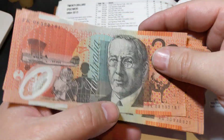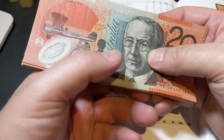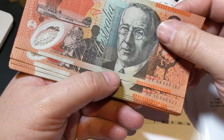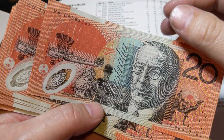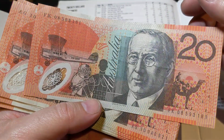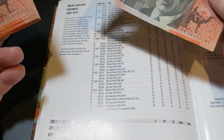Alright guys, so we're on to the 20s now. I've got the page open there. We've got all the 20s there. And because these notes haven't been changed over to the new ones yet, we'll find all years. So we've got to check both serial numbers, both sides, just to make sure that they're the same number. If they're not, then it's an instant value note. But I might go through these a little bit later, but we'll flick through these fairly quickly.